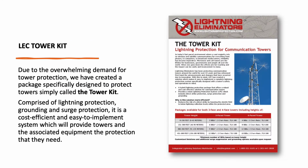LEC Tower Kit. Due to the overwhelming demand for tower protection, we have created a package specifically designed to protect towers, simply called the Tower Kit. Comprised of lightning protection, grounding, and surge protection, it is a cost-efficient and easy-to-implement system which will provide towers and the associated equipment the protection that they need.